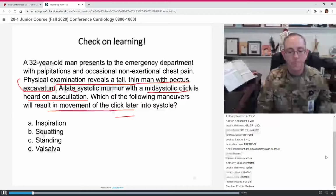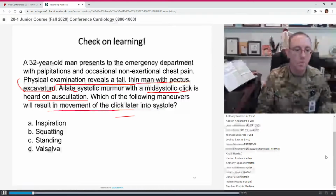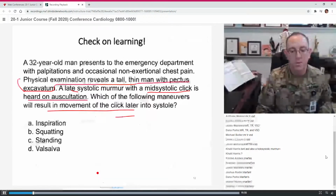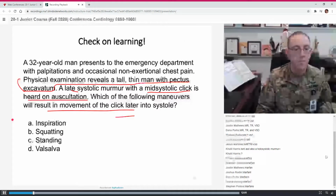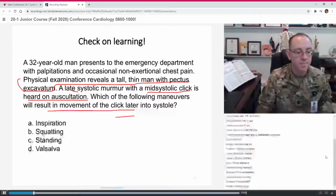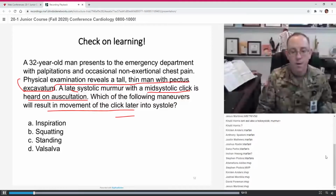Yeah, okay. This is a good one to go over because obviously you're thinking through this process. What you're really thinking about is what causes that change. We'll talk about that in a second. So which maneuver, first off, what disease is this? Mitral valve prolapse. What maneuver causes the murmur to move later in systole? Which one do you think is going to do that?